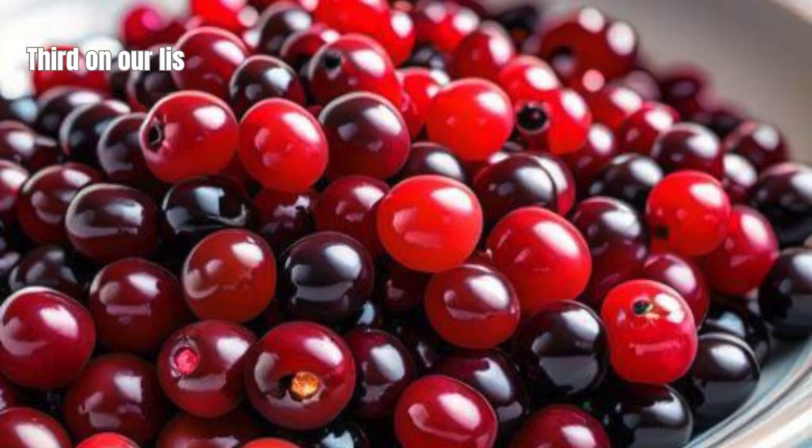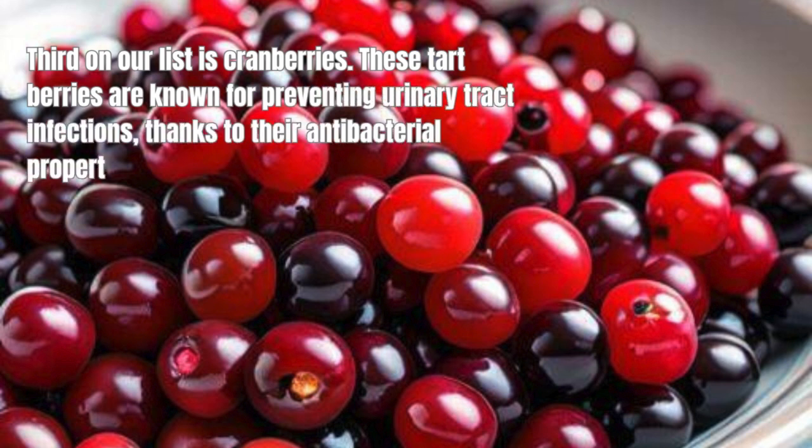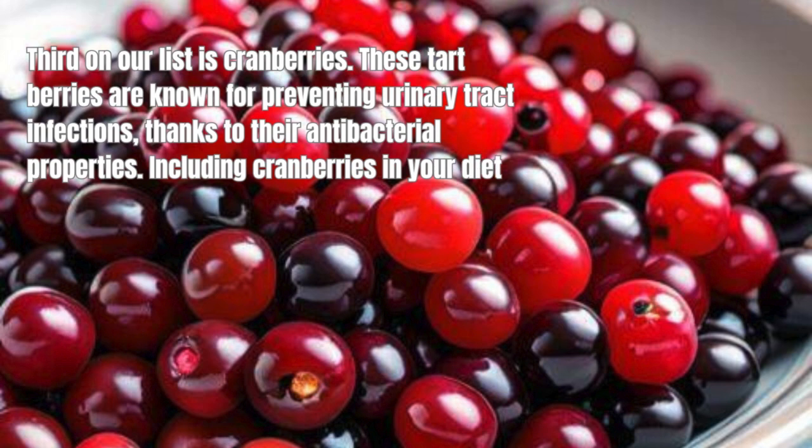Third on our list is cranberries. These tart berries are known for preventing urinary tract infections, thanks to their antibacterial properties. Including cranberries in your diet can benefit your kidneys.